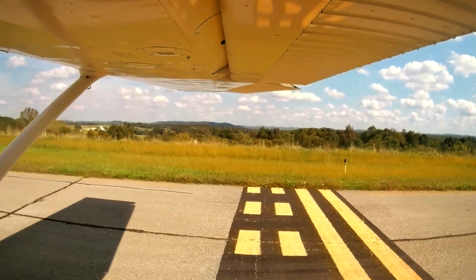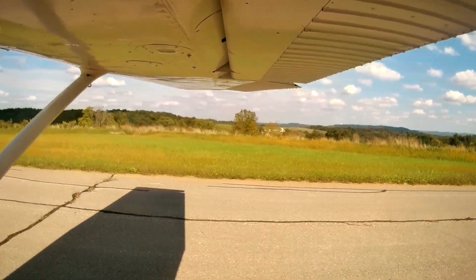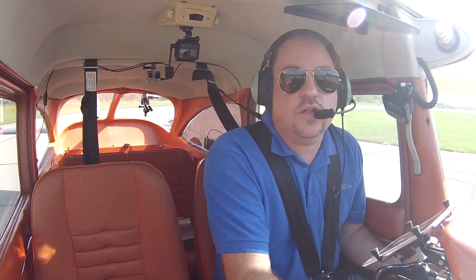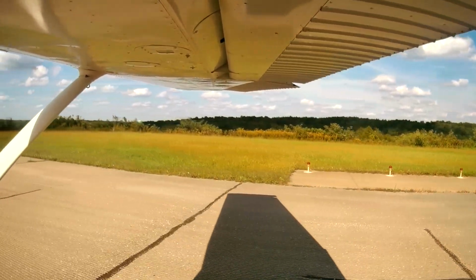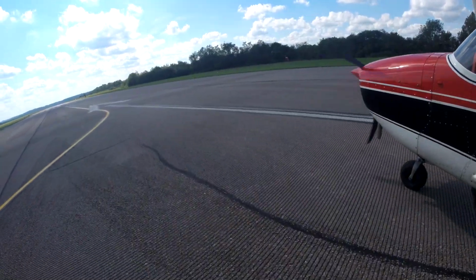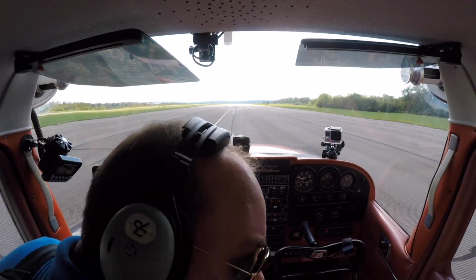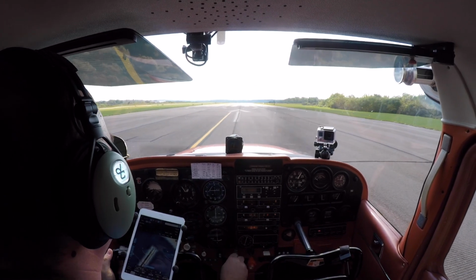Okay, approaching, clear, except for that giant bird. Departure end looks clear, windsock looks pretty much straight down. Straight down the kisser. Alright, doors closed and locked, seatbelts are on, fuel selectors on both, trim is set for takeoff, flaps are up. Engine looks good, full power, right rudder.